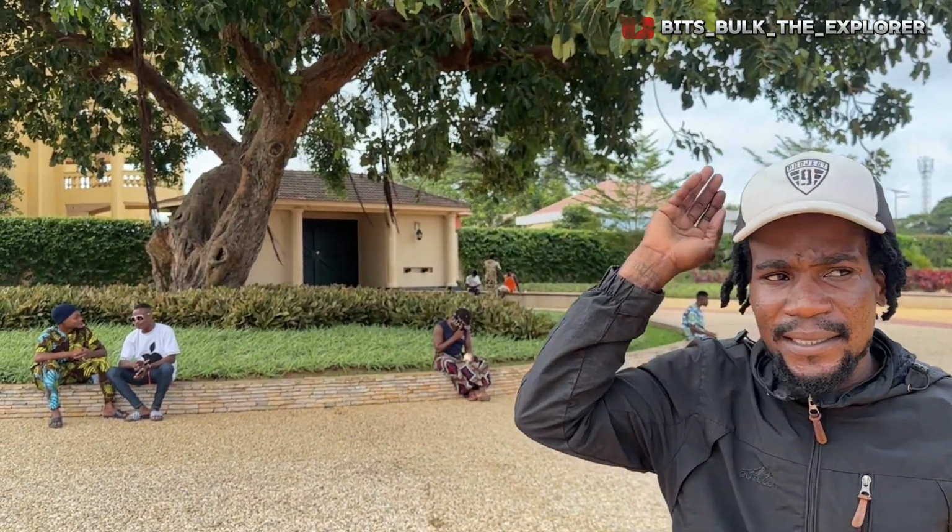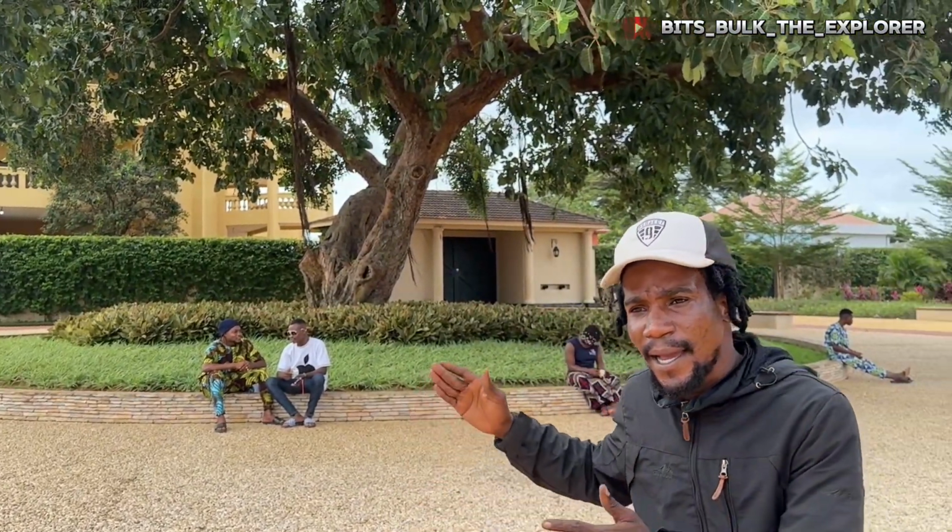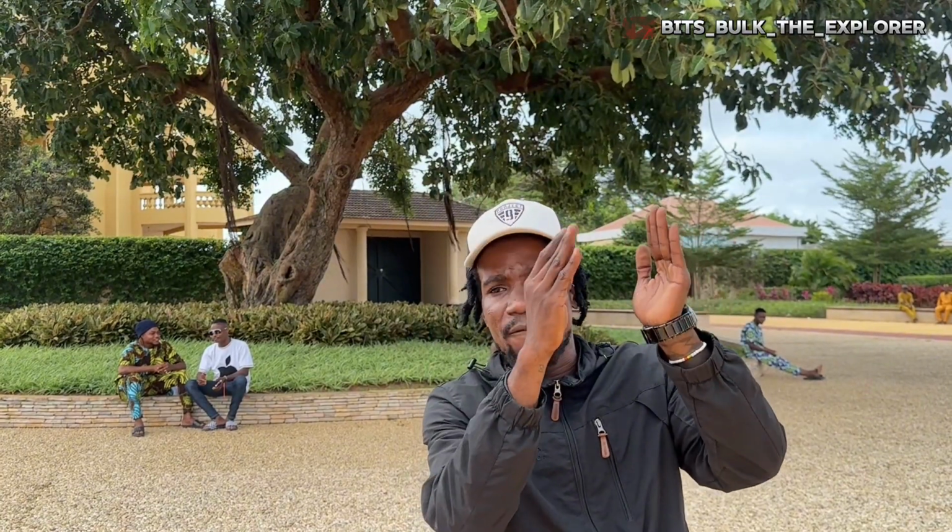This house is where they start to make the market for the body of the slave, before they carry all the slaves to the point of no return.